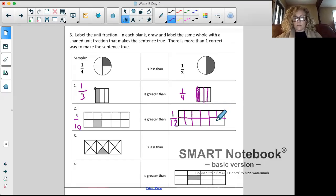Not too bad. Okay, Miss Fifield. And we will shade one piece. The very best we can do here. Looks decent. We read this: 1/10 is greater than 1/12, meaning that one little piece over here is slightly larger than this piece here.